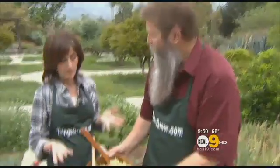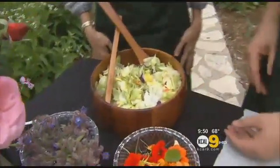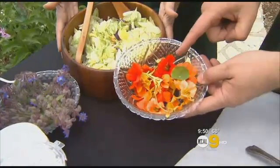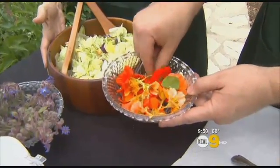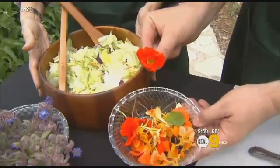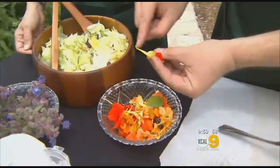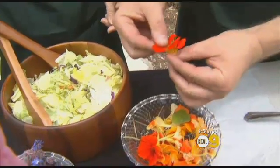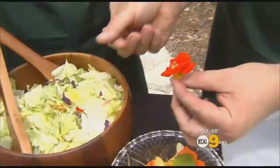The first thing I want to do is a good old typical tossed salad. Very green, but we want to spice it up and make it pretty. Probably the most famous of the edible flowers are nasturtiums, and this is what a nasturtium looks like. Brilliant color. Normally we don't want to eat the stem part, but we do want to eat the flower part. So we just cut it off and throw it inside.